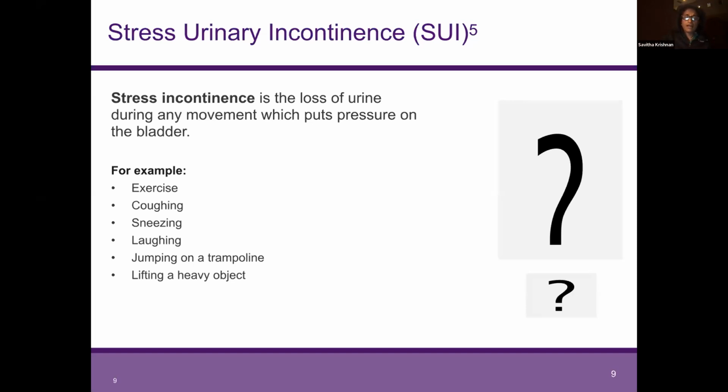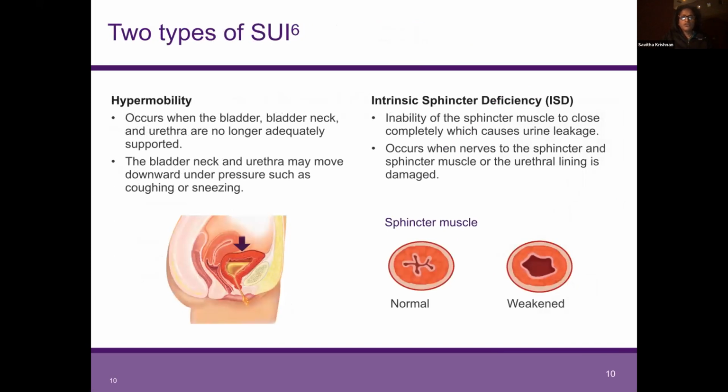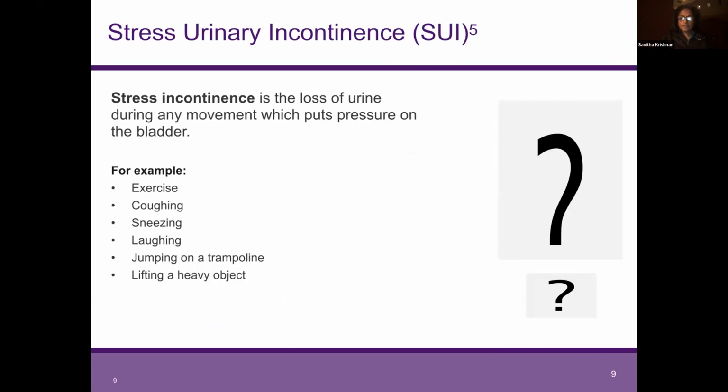So I'll go over the treat... I think I'm having a difficult time moving slides forward. Oh, here we go. Maybe let's go back. So yeah, let's go forward.